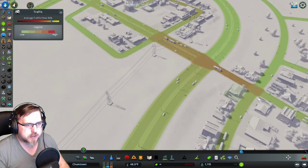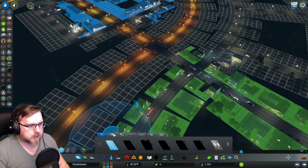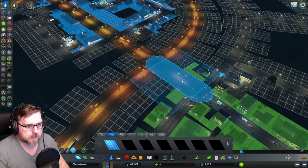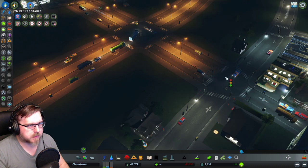Traffic's getting a little heavy right here. Okay, maybe we'll expand this road. Good to know. Just go ahead and upgrade that one. And let's take the traffic light out.